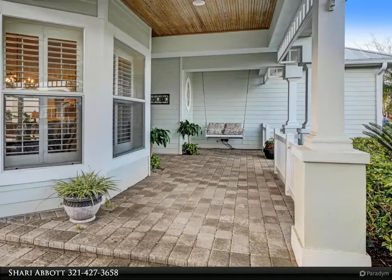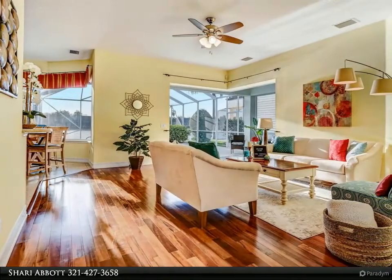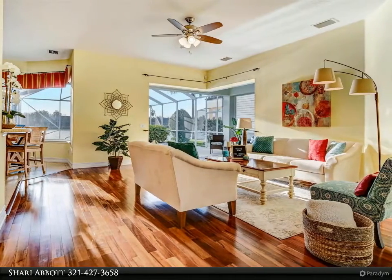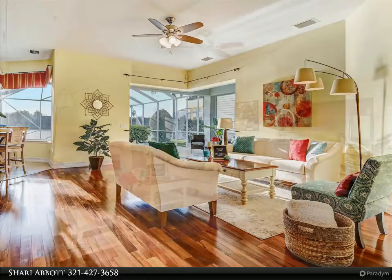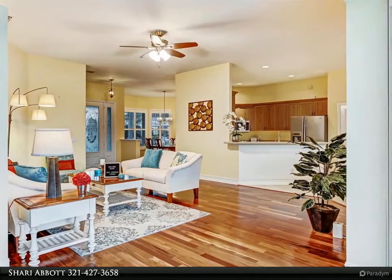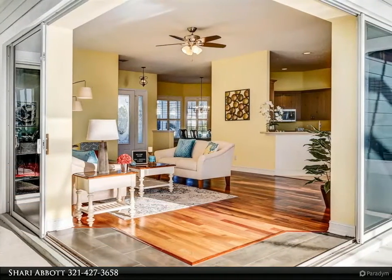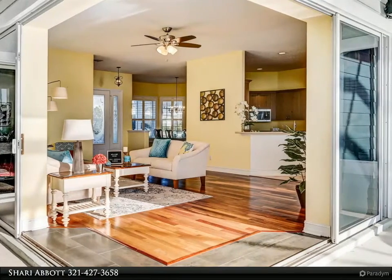And check out the wood ceiling and porch swing. Gorgeous wood floors, high ceilings, and huge picturesque windows add to this open, comfortable floor plan. Such wonderful entertaining space with double corner sliders that open up to bring the outside in.